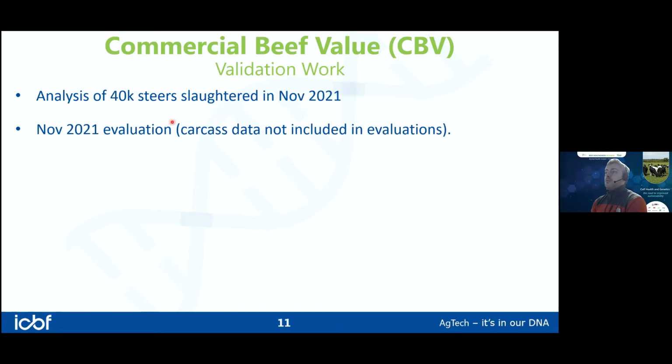We used that because it was before the animals were slaughtered and none of the carcass data was included yet in the evaluation. Once the carcass data comes in, that can change an animal's evaluation figures. So the animals that had very high carcass performance, their carcass or terminal traits, their CBV value would have been increased by that. We wanted to see, before the animals were slaughtered, was the CBV based on the genetic merit and what we knew about the animals before slaughter going to predict the higher performing animals?